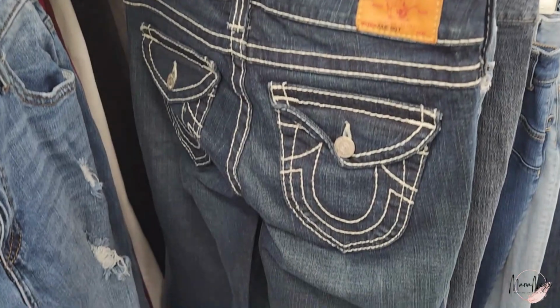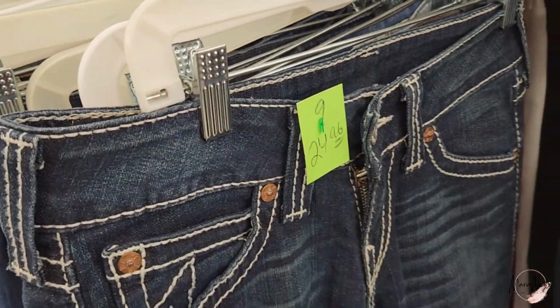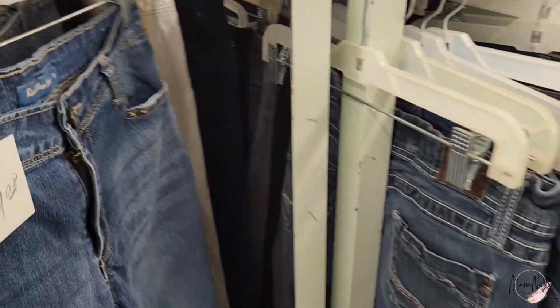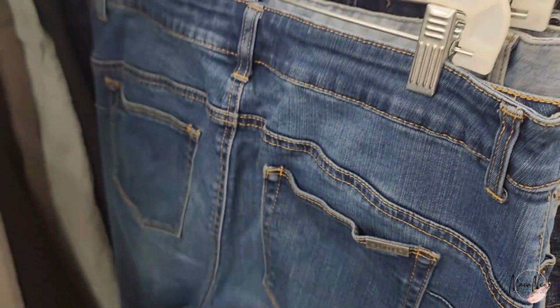Right off the bat, I got super excited to find these True Religion jeans, and then I saw that they were priced at $25, so I left those behind, especially since they weren't on any sort of discount. There is so much to go through at this store. I had to just pick a couple rows and go from there. My cart, yes, is still overflowing, as you can see.